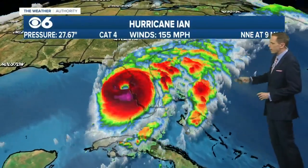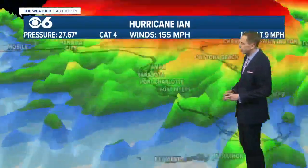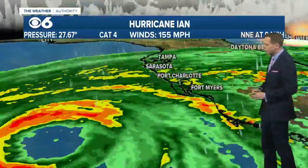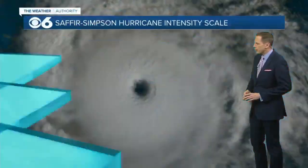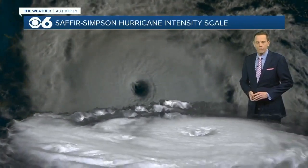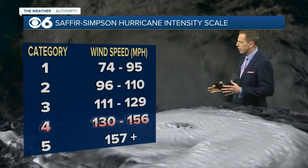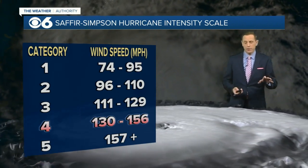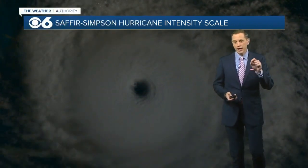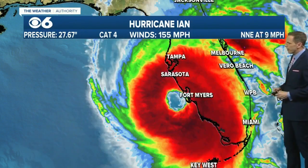But here's Ian right now. Winds are at 155 miles an hour, and the outer eye wall is in the process of making landfall in western Florida. But look at it on the radar, just an enormous storm, and it's going to be coming in between Port Charlotte and Fort Myers. We mentioned the winds right now are at 155 miles an hour. At 157, it becomes a Category 5. So even though we're saying this is a Category 4, it is just a smidge away from being a Category 5 hurricane with those 155 mile an hour winds.